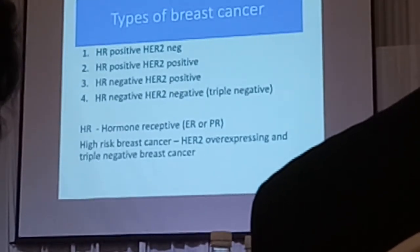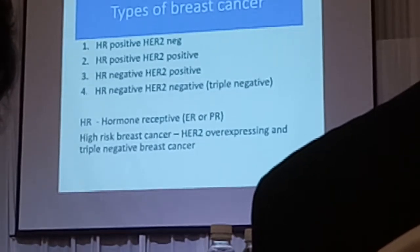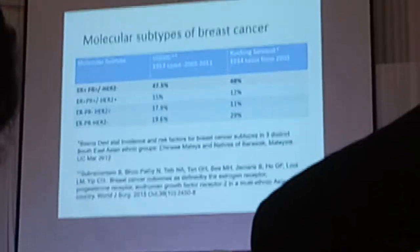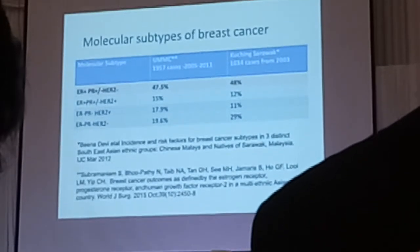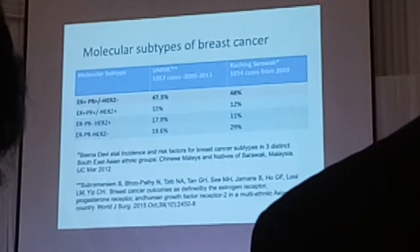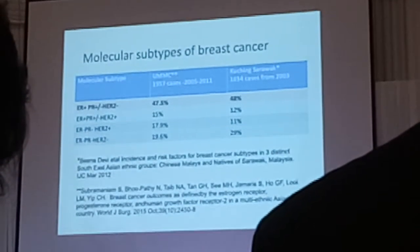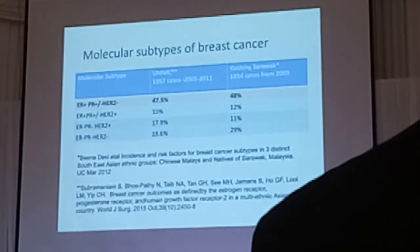So these are the types of breast cancer that Prof. Omar has spoken about. And the high-risk ones are the HER2 overexpressing and the triple-negative breast cancer. And the oncologist in my hospital, Dr. Mastura, says all patients with HER2 positive and triple-negative, as long as they are more than 1 cm, stage 1, they should have neoadjuvant systemic therapy.